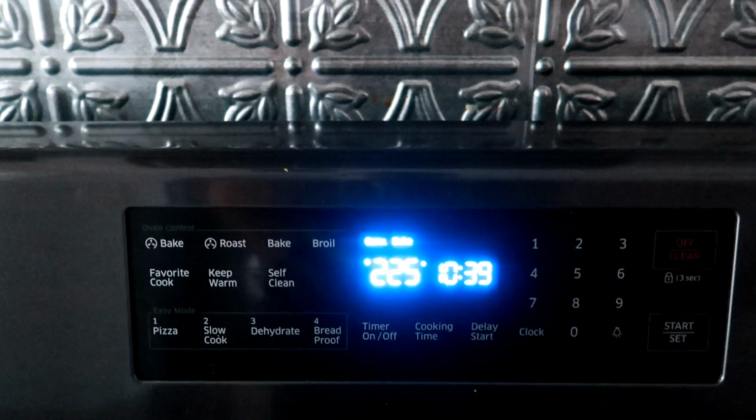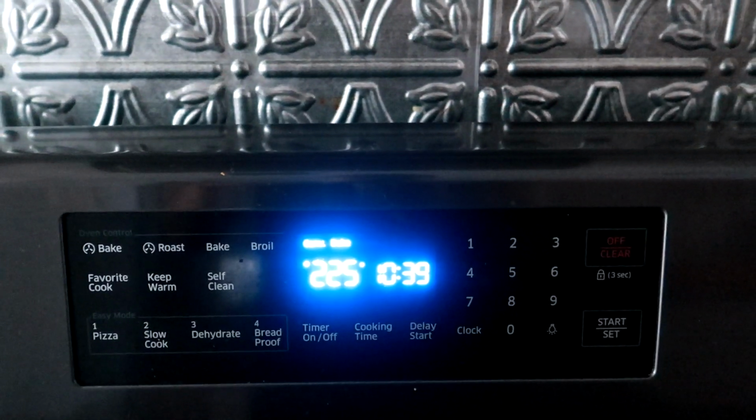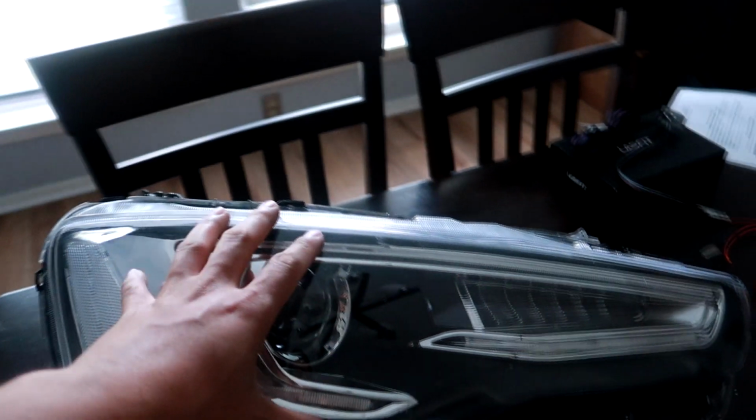Next thing you want to do is go ahead and set the oven to 225 Fahrenheit, which is what I did over here. You're going to set it first because we're going to throw it in the oven. So you want to preheat it, make sure it's up to temperature before you put in the headlights to bake. And the whole reason behind doing this is once you put in the headlights, there's kind of like a rubber flex seal around it to seal it.